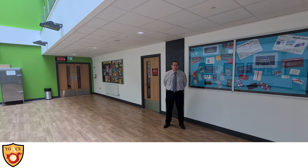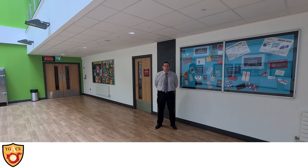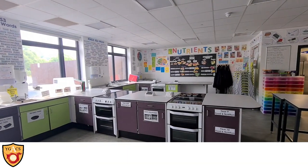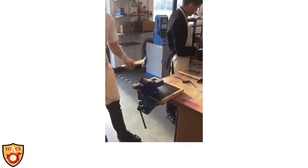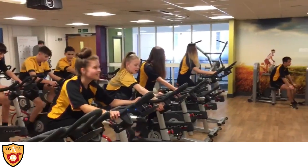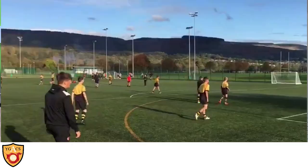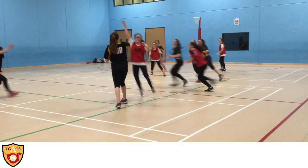Here at Aberdare Community School, there are 4 floors in the building. This is the ground floor, which we call Avon. You will study technology on this floor. You will also find on this floor the corridor which links the school to the sports centre, where you can take advantage of the sports hall, the swimming and diving pools. You will also enjoy a variety of other sports, such as rugby, football and netball.